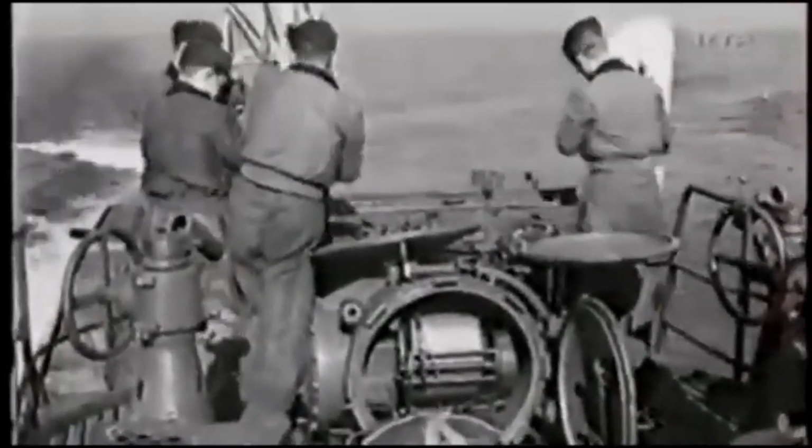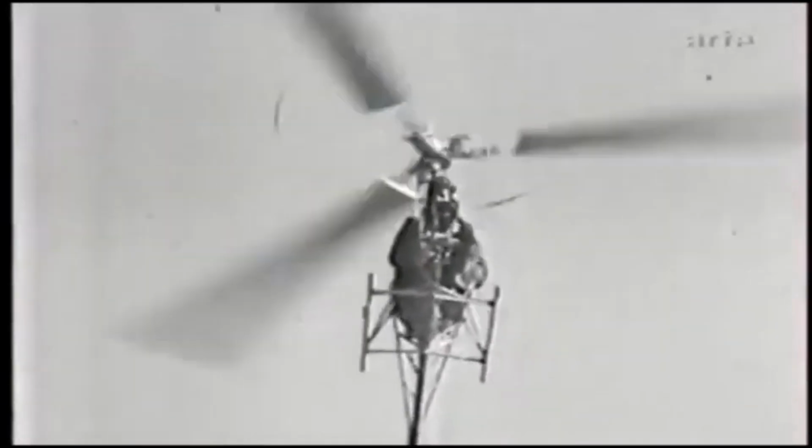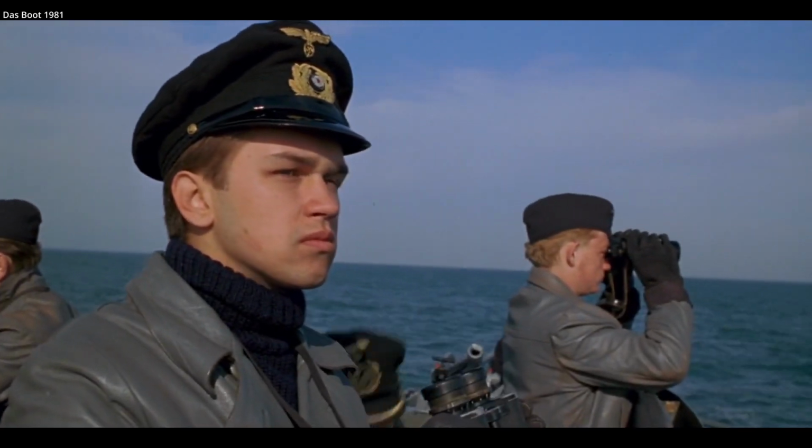They could be flown up to a height of 120 meters, or more depending on wind speed, and would act as a crow's nest. This allowed a man to see 25 nautical miles, or 46 kilometers, compared to around 5 nautical miles, or 9 kilometers from the conning tower of a U-boat.